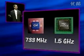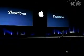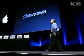From a megahertz point of view, it's really fast. 1.5 gigahertz versus the 733 megahertz G4. Which is actually faster in real-world applications? Let's find out. I'd like to bring up Phil Schiller, our Vice President of Worldwide Product Marketing, to help me do this demo. Phil, what have we got today? Steve. Morning, everyone.